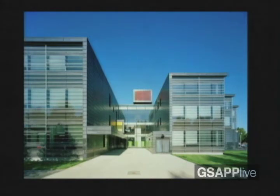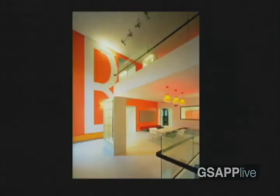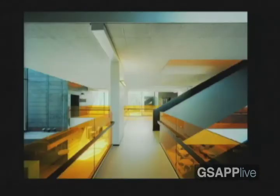And here the material is copper. The main material is copper, absolutely in the exterior, but also partially in the interiors, and then some fresh colors together with this natural material copper create quite an interesting combination here.